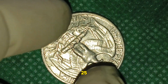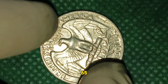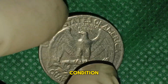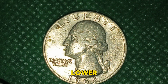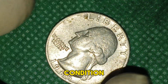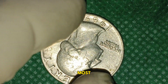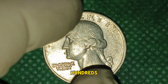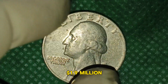Now let's talk about value ranges. A regular 1965 Washington quarter in circulated condition is worth face value, just 25 cents. An uncirculated example, in mint state 60 to 65, could be worth a few dollars, maybe up to 10 or 20 depending on condition. But if you have a 1965 quarter that was struck on a silver planchet, even in lower grades, it could be worth several thousands of dollars. In higher mint state condition, those same coins can sell for tens of thousands. And in the rarest, most pristine condition with confirmed authenticity, that number can climb into the hundreds of thousands or even millions, like the famous one that sold for $1.9 million.